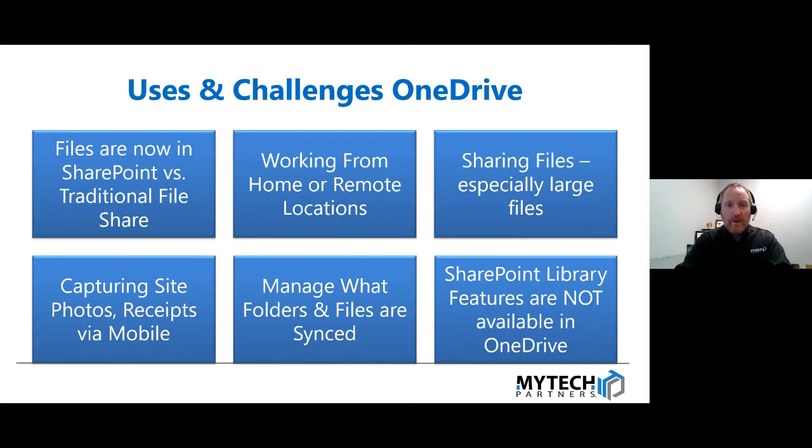So first of all, one of the things I like to mention is if your files are now in SharePoint. Depending on how long you've been in the workforce, and if your organization is just now starting to use SharePoint, it's a fundamentally different way to access information. OneDrive is a way to help bridge the gap between the way you were accessing files and the way your organization is moving to SharePoint. It gives you access to SharePoint in a way that you're used to accessing it when you had file servers.